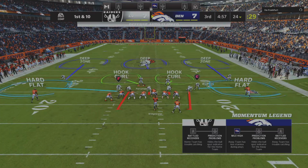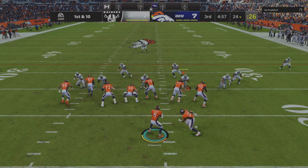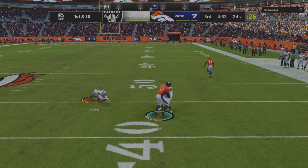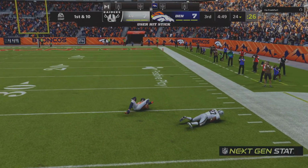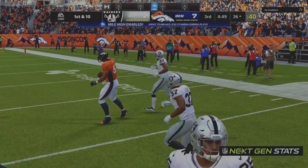Denver offense at the line, ready to go. It's a tie football game here. What do you think, Charles, the message was at halftime? Well, I think that they probably just looked at things and said, we're fortunate that this is a tie. Fighting through, and he's got space. And all the way down to the 36-yard line.